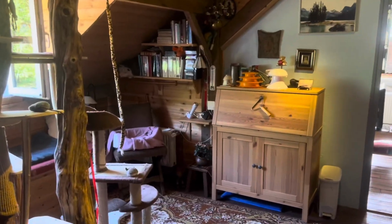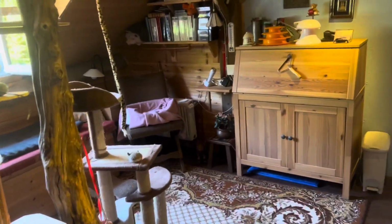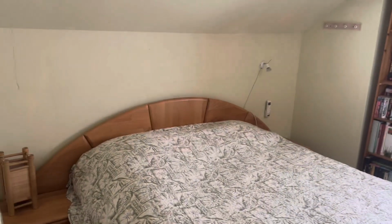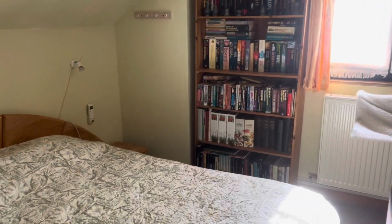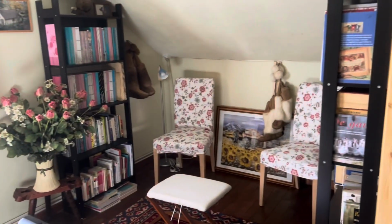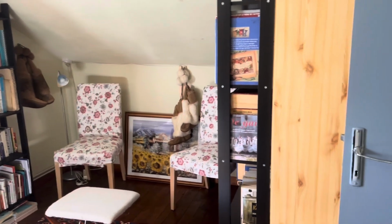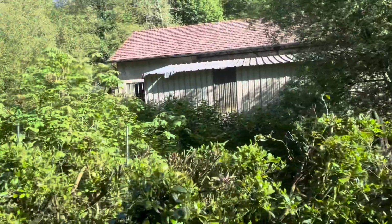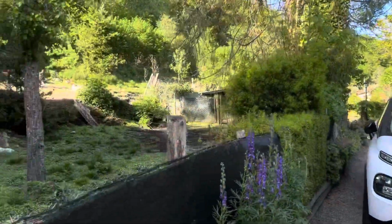Back across now, top floor. And into the second bedroom. This one's west facing. The window there's west. So now outside.